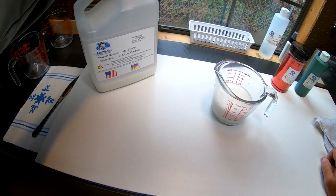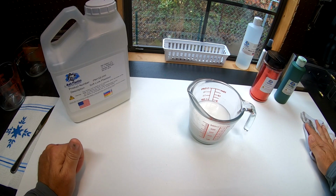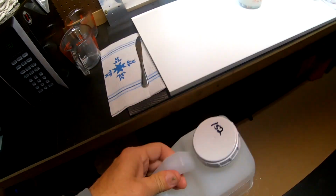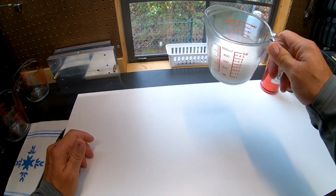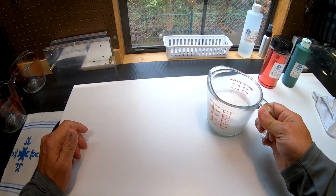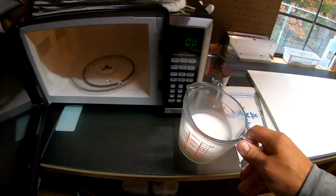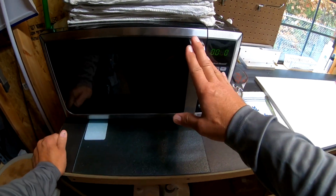But if you guys are going to be doing this for yourself or for a buddy, you don't have to invest in all that stuff. So I'm going to move this out of the way and set it down here with the rest of the Plastisol. What I've done is I've poured 1 measuring cup of soft Plastisol. You see what it looks like. I've got this in a Pyrex measuring cup, and I'm going to put this in a microwave. This is a 1,000-watt microwave that I bought from Walmart. I'm happy with that.